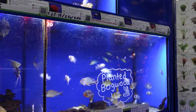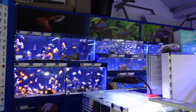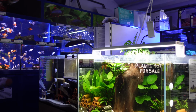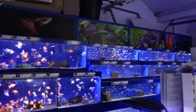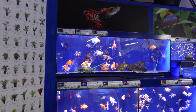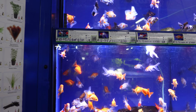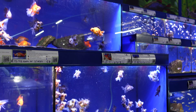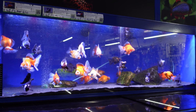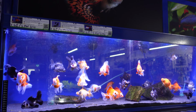Now we are coming around to the fancy goldfish section. We've also got a few display tanks here, and then we will check out some of the marine fish they've got as well. So you can see we've got some smaller fancies down the bottom, from your Orandas, your red caps and your standard orange and reds, and also some telescopes. And then up top we've got some slightly larger fish. We've got the Ryukins, the telescope eyes, and some panda Oranda.